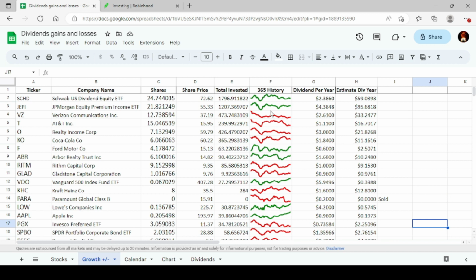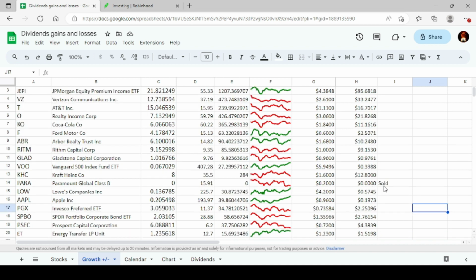So you can see a couple more green as far as the sparkline is concerned, with the new shares put in. So the dividend per year, this is again just the numbers that were taken off of NASDAQ.com. And you can see the 0 here since I sold out of the Paramount and added the Energy Transfer in there. They're a good company. Something that I looked at in the energy sector was kind of a toss up between ET and Southern Company, ticker symbol SO. I went with the Energy Transfer.